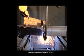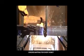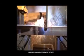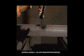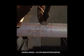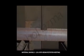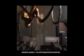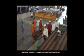The most difficult of all is that the robot itself is not accurate. So we have to map the errors of every robot and then work within the controller to correct these errors. Scrap reduces to 2 to 2.5% with automatic beam rotation nesting through RoboSwift software.